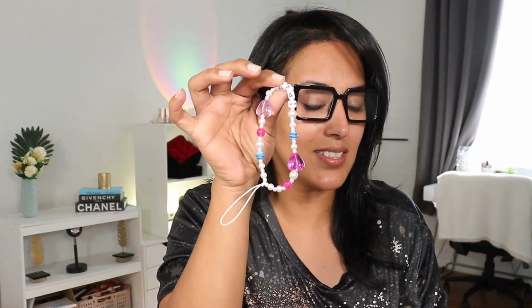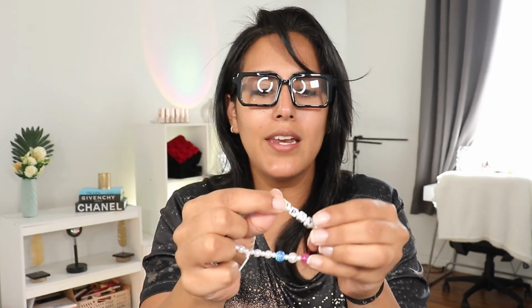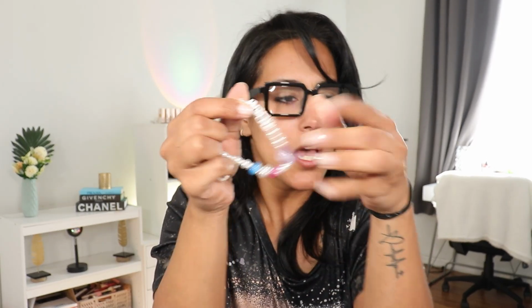Now, reading the card, they sent over a cell phone charm. I don't know how to use this, you know, because my cell phone is here. So where would this, I'm not sure. I'm going to Google it. How stinking cute is this? And it says Ipsy would go maybe up here. It goes somewhere and then you can kind of carry your phone. It's so cute though.